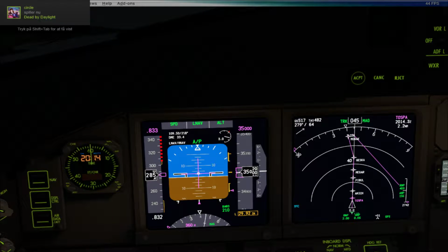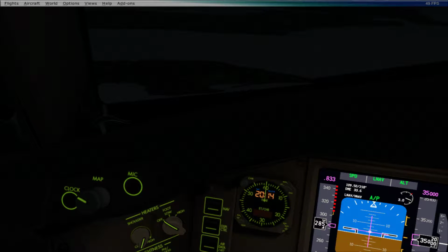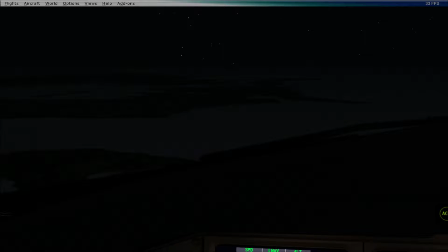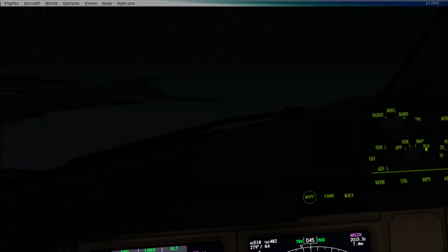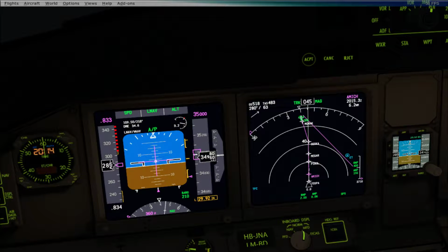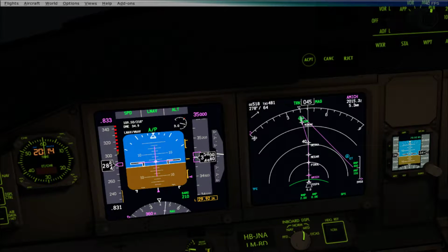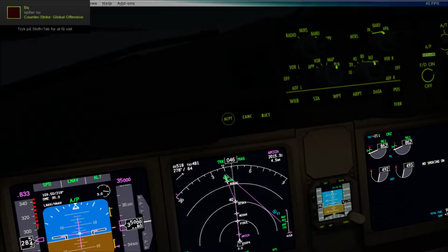On 252, free speed. Free speed, danke. Swiss 882, contact Copenhagen control 137. Contacting Copenhagen control on 121.370. Swiss 882.